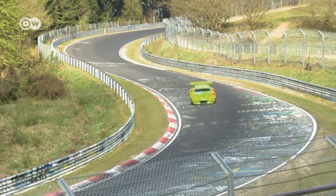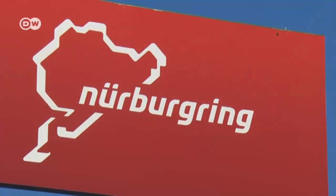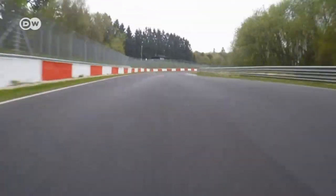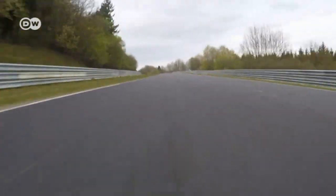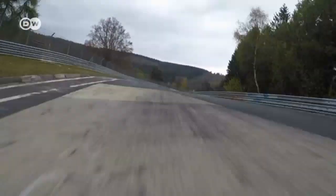When it comes to testing both race cars and street legal cars, there's a benchmark that all car makers base things on: the north loop of the Nürburgring racetrack. It's nearly 21 kilometers long, with 73 curves and more than 300 meters of elevation change. Car makers run tests here and try to break records.